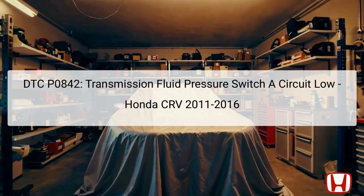Welcome to this detailed troubleshooting guide for DTC P0842, which stands for Transmission Fluid Pressure Switch A, Second Clutch Circuit Low, specifically for the Honda CRV models from 2011 to 2016. This diagnostic trouble code indicates an issue within the electrical circuit associated with the transmission fluid pressure switch for the second clutch. This problem is critical because it directly affects the transmission's ability to manage fluid pressure appropriately, leading to potential performance issues in the vehicle.